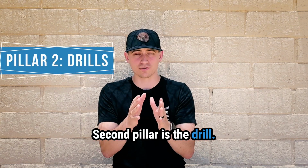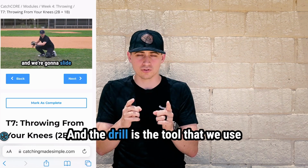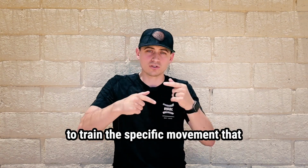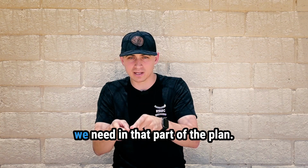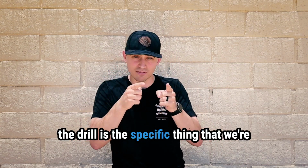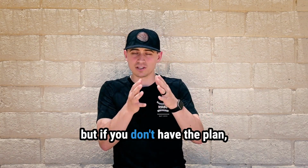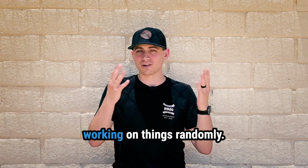Second pillar is the drill, because even if you have the plan, you have to have a way to work the plan. And the drill is the tool that we use to train the specific movement that we need in that part of the plan. So the plan is the blueprint, the drill is the specific thing that we're doing to help your body learn how to move. So you can find drills, but if you don't have the plan, then you're just going to be working on things randomly.